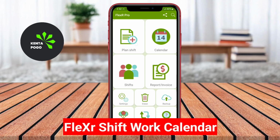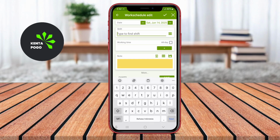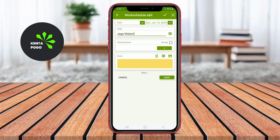Flexr Shift Work Calendar. Flexr Shift Work Calendar is an intuitive app designed specifically for shift workers. It offers an easy-to-use interface that allows users to input and manage their work schedules effectively. The app supports various shift formats and helps users visualize their shifts with color-coded calendars.